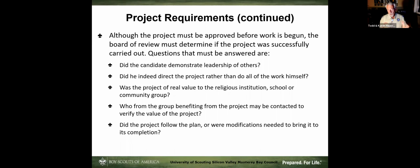And as they go through their project, did they meet all those requirements? Did he or she really provide the leadership? Did the service that they rendered, was it of service to the benefiting organization?